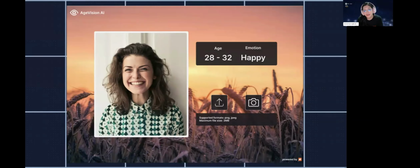So for this lady in the picture, she seems to have an average age between 28 and 32, and she seems to be happy. This is what we get from Rekognition. This is just a small example. And after that, we can input another image. We can test, see if we can get other emotions or other age ranges, depending on what faces we make, for example.